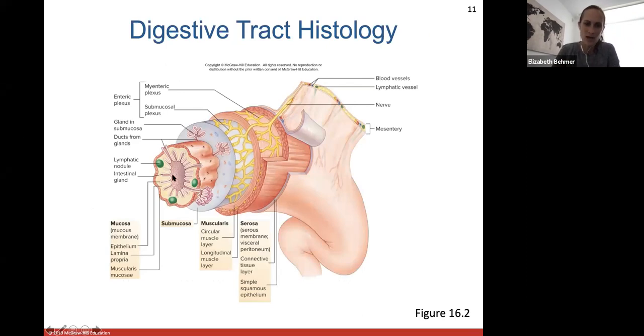So if we work our way out, the innermost layer is the mucosa layer, the mucous membrane layer. The submucosa layer will be external to that. The muscularis layer, you see these circular and longitudinal muscle layers. And when they contract, they will help to propel or squeeze the foodstuffs down, kind of like squeezing a yogurt tube. And then the serosa is the serous membrane, the visceral peritoneum.